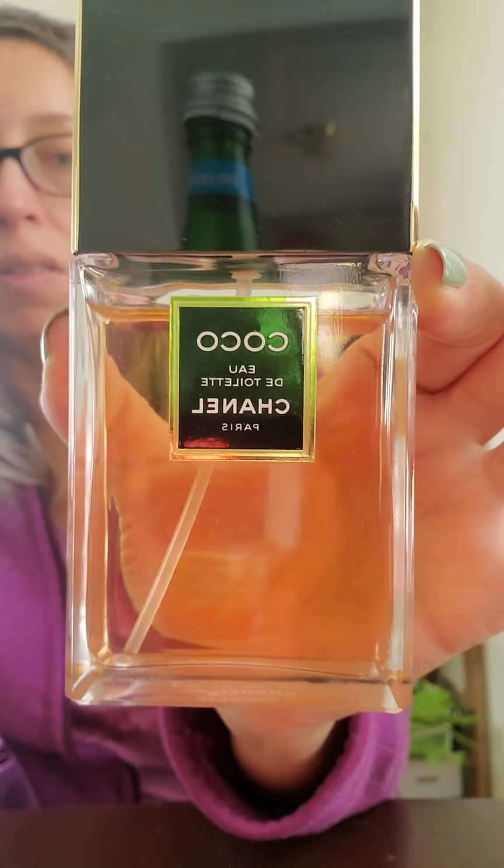One of my absolute favorite ambers of all time, among other things, is Chanel Coco. This is a spicy amber. It's a floral amber. This happens to be a bottle of the Eau de Toilette. I also have the Eau de Parfum. The Eau de Toilette is a little bit easier to wear, and it's a little bit more woody, where the Eau de Parfum is a little bit, in my opinion, more floral and things like that.